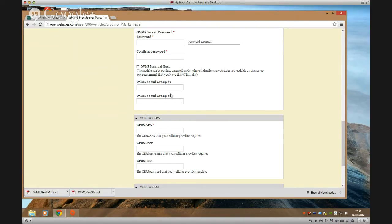So they're kind of nice, fun things, particularly if you've got to get together. If you've got a group of EVs going on a drive together, you can create a social group for it. Just put in, Christmas drive, and anybody who knows the group name can see where all the cars are in that group. That's sweet.